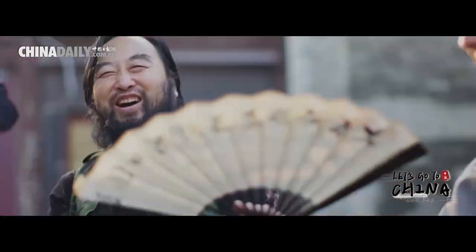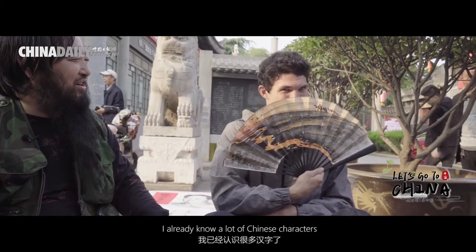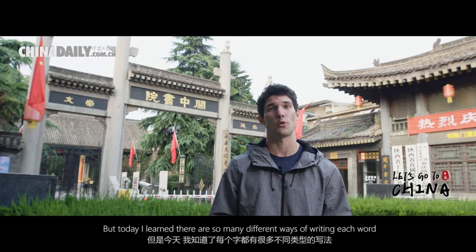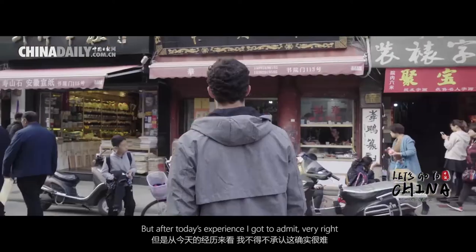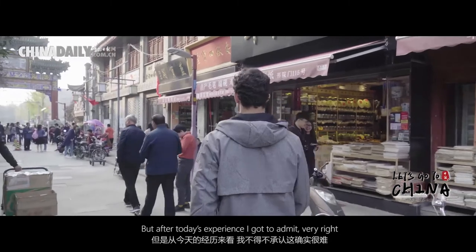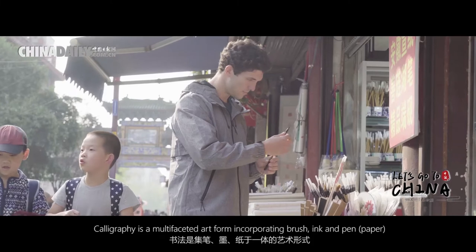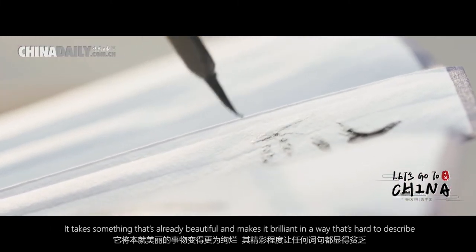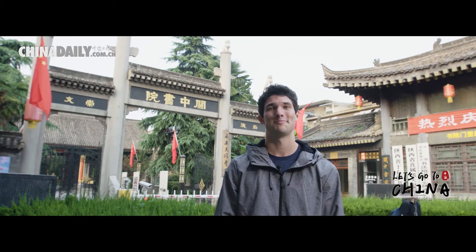Oh, man, right. I hit myself. I already know a lot of Chinese characters, but today I learned that there are so many different ways of writing each word. I've always heard people say that writing Chinese is incredibly difficult, but after today's experience, I gotta admit, they're right. Calligraphy is a multifaceted art form incorporating brush, ink, and pen. It takes something that's already beautiful and makes it brilliant in a way that's hard to describe. Now, I'm more excited than ever to continue exploring China's rich culture.